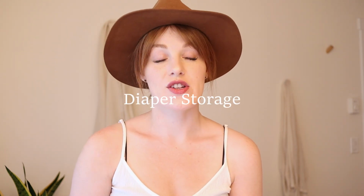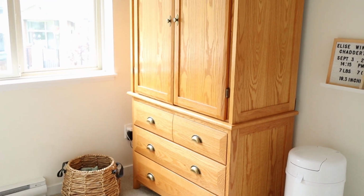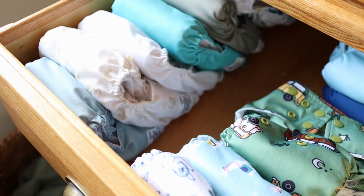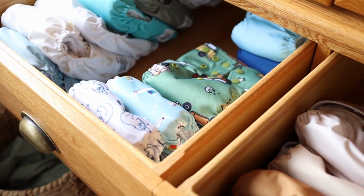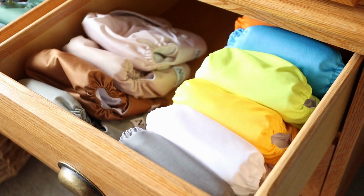For diaper storage, this is totally up to you, like where you want to keep your diapers handy. It depends on your setup for your diaper station. We used a wardrobe that we had and changed it over into a change pad inside the doors. So the best way for us was to just keep all of the diapers stored in the top 2 drawers of that wardrobe. It made it nice and easy to just grab a diaper really quickly, put it on, done. But again, you can really do whatever works best for you. That is completely up to you. There's lots of Pinterest ideas on how to store your cloth diapers.